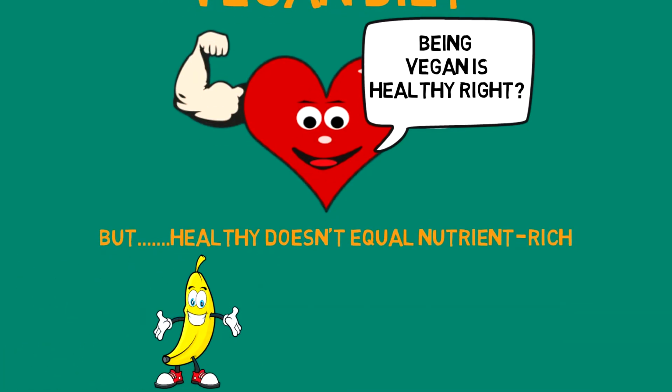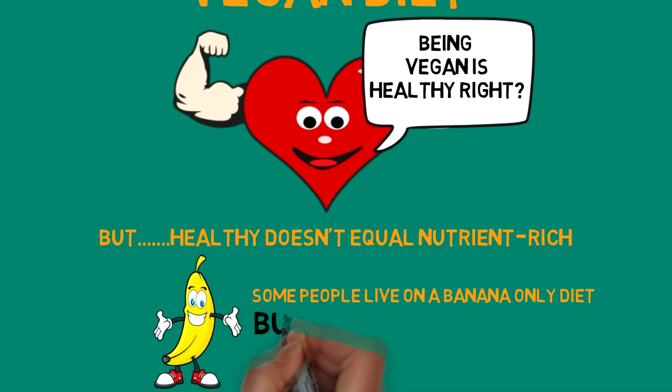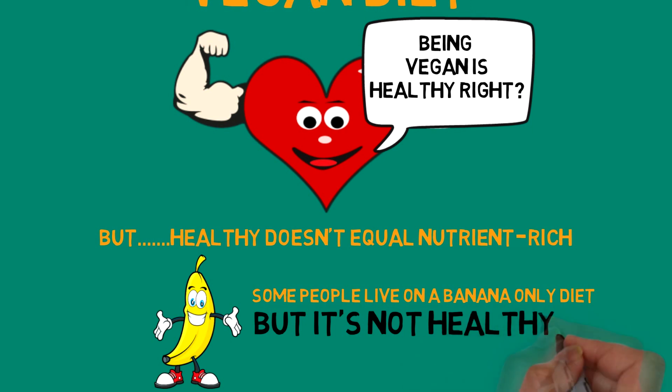For example, some people claim that they can live on 10 bananas every day, but this is not healthy. They are missing out on a lot of nutrients. I'm sure you may have heard of some people who live perfectly fine on a banana-only diet and prove my example wrong. But hopefully you can reason well enough that these are exceptions to the rule and should definitely not be used as an example on how to live on a well-balanced vegan diet.